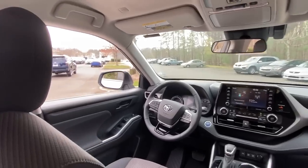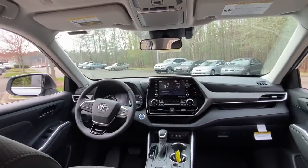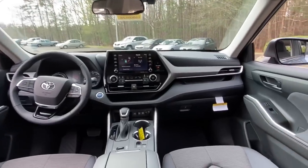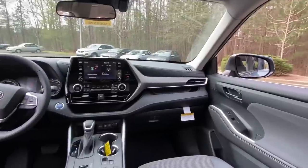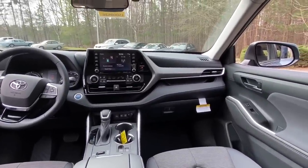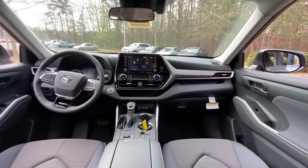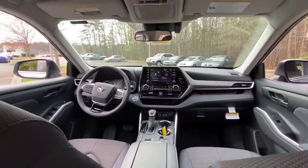And now we're going to look at the great visibility and this nice open interior. No standard sunroof on the LE. That's something we might want to know. Really good visibility here. Notice the two different storage shelves, one underneath the center multimedia display, one by the passenger. So you can put phones, keys, wallets, anything that you don't want on you while you're driving on a road trip.